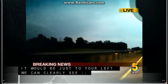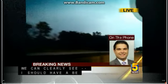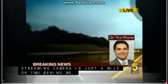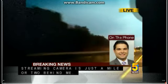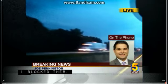Well, I should have a better look at it right now. Unfortunately, as I look off to my left, the live streaming camera is just a mile or two behind me. And I'm kind of blocked in right now, at least for the moment, with some pretty thick trees that I can't see over and see the lowering, but I should be able to see that in just a few minutes. I'm just about 1 mile now from the state line.